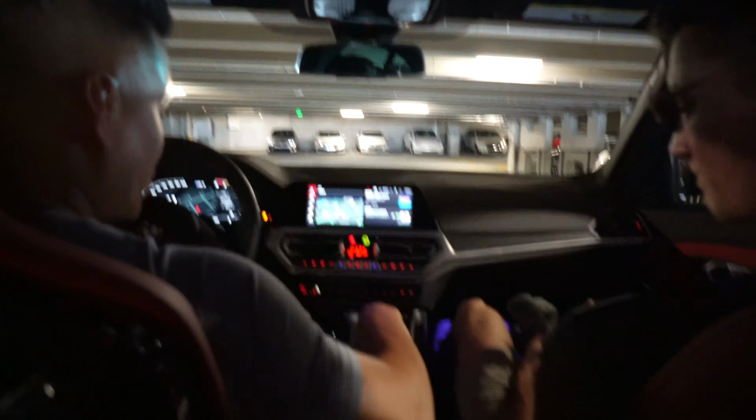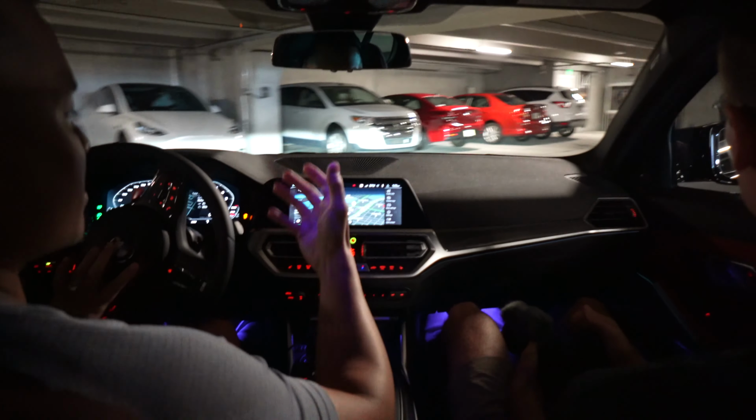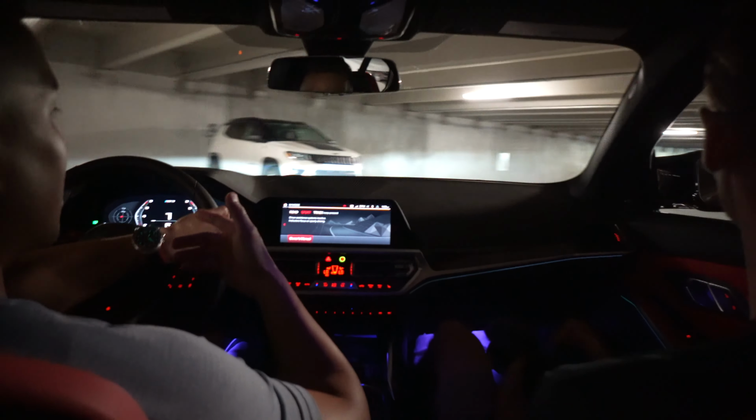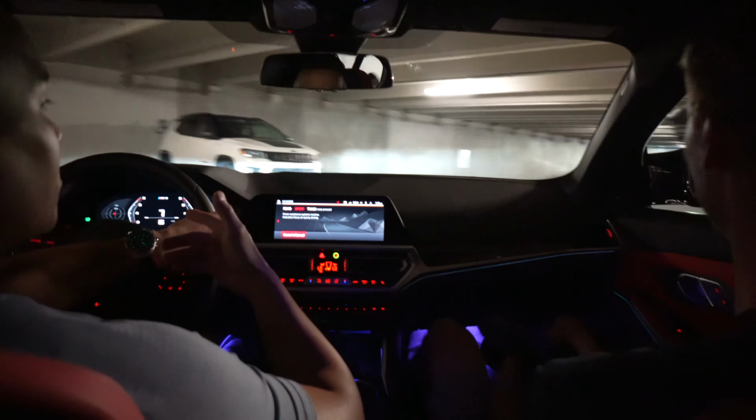The cluster itself right here just brings me to the 20th century. That's awesome. You can switch to M mode and it has that. Kind of looks like a fighter jet. Yeah. What do you think? Yo, Ken is wildin' in here. You're making me want to get one, bro. We going 3 deep, slide in the car.